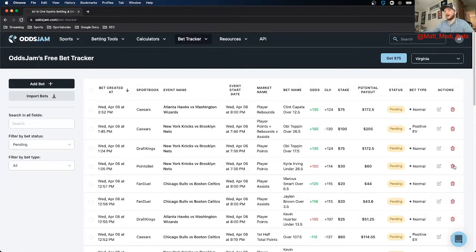What I like to do, my personal strategy, is wait a little closer to game time, because one thing you see with player props is the line can shift pretty dramatically. It just depends on where the money comes in. People might be hammering Kyrie Irving under, so much so that there's actually value on his over. People start hammering that and it goes back and forth. So I like to wait until closer to game time, and if my bet is still red and the sportsbook allows me to, then I'll cash it out.